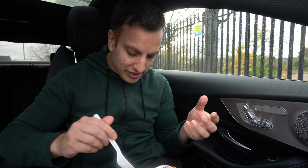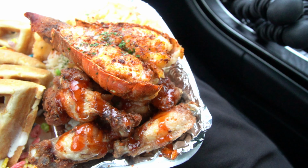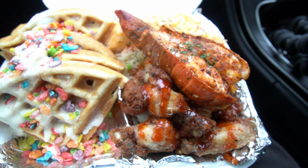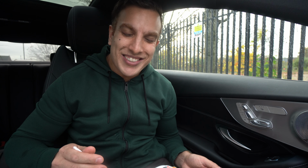We've got a lobster tail, which looks absolutely fantastic, by the way. We have some prawns. We have some rice in there, which we could have got rice or mac and cheese. I picked rice. We've got some chicken, chicken wings, I should say. They look really good. And on the side, we've got some sweet waffles as well. The waffles look a little bit cool, actually. The whole thing looks really good. I have to say, it looks the part. It smells great. I'm just gonna tuck in now.